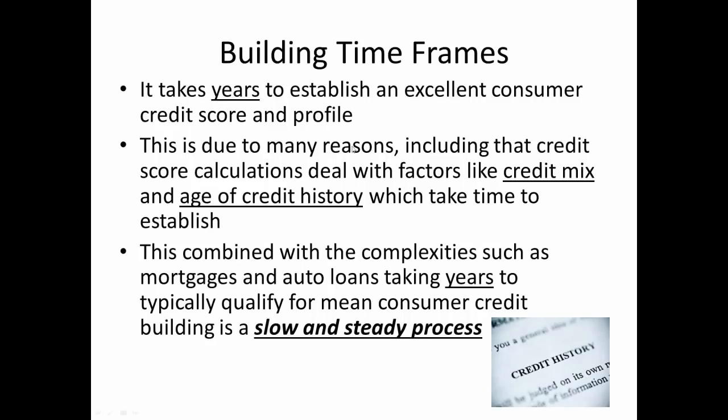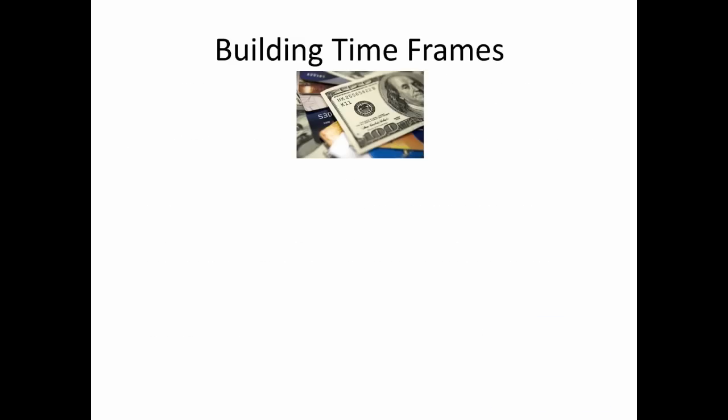So what I'm saying here is that age of credit history, you can't control that, right? So it's just going to take you years to get that good on your consumer score. Credit mix: to have the best credit mix, you need one to two auto loans and one to two mortgage loans to get the best credit mix per FICO. The problem is it takes most people years of credit building to qualify for mortgages or auto loans. So it takes them years. It's a slow, steady process to ever build consumer credit profiles and scores, just because factors like credit mix and age of credit history take so long for a consumer to establish.